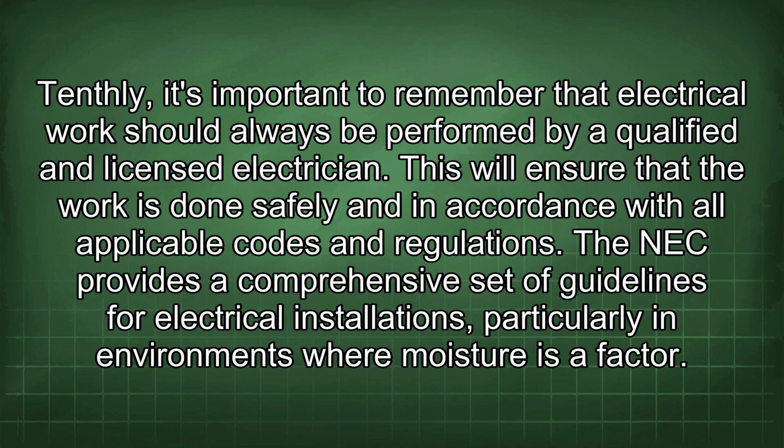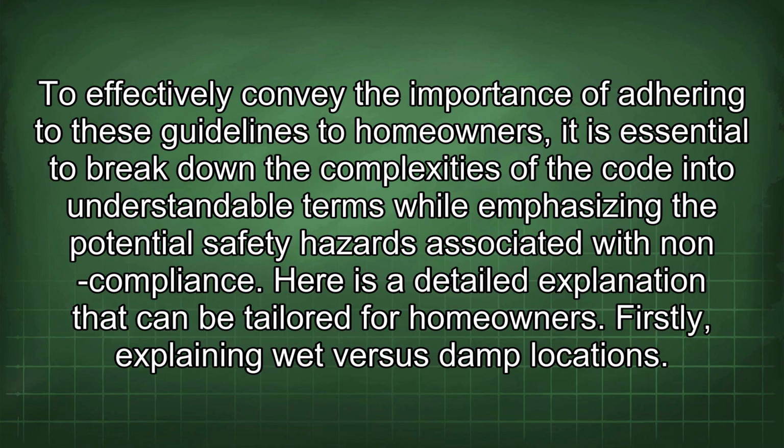The NEC provides a comprehensive set of guidelines for electrical installations, particularly in environments where moisture is a factor. To effectively convey the importance of adhering to these guidelines to homeowners, it is essential to break down the complexities of the code into understandable terms while emphasizing the potential safety hazards associated with non-compliance. Here is a detailed explanation that can be tailored for homeowners.